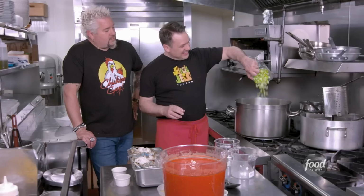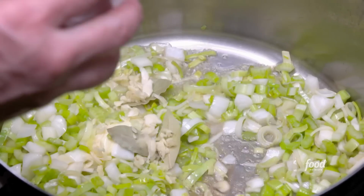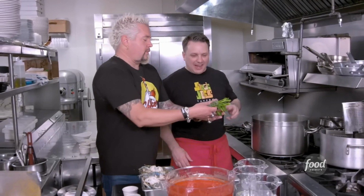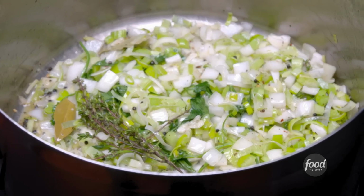Sunday gravy was a tomato sauce for a pasta dish, correct? Exactly. But we're gonna make it with crab. So we start with olive oil, butter, leeks, onion, celery, bay leaf, garlic, peppercorn, a little bit of oregano, crushed red pepper, some fresh parsley and thyme. Get that going for a few minutes.